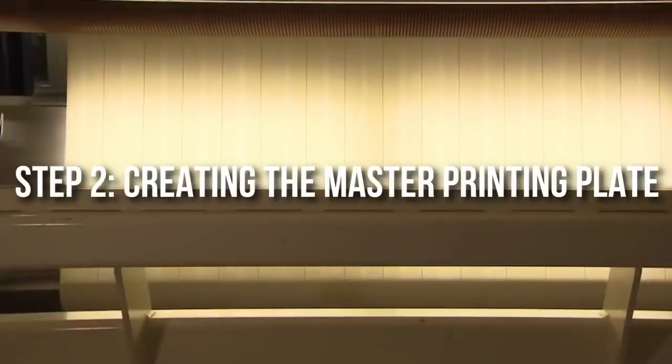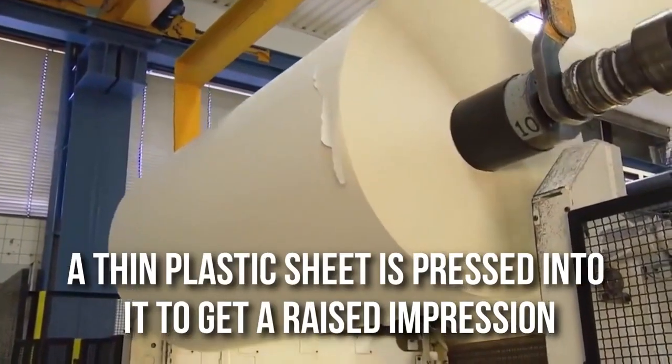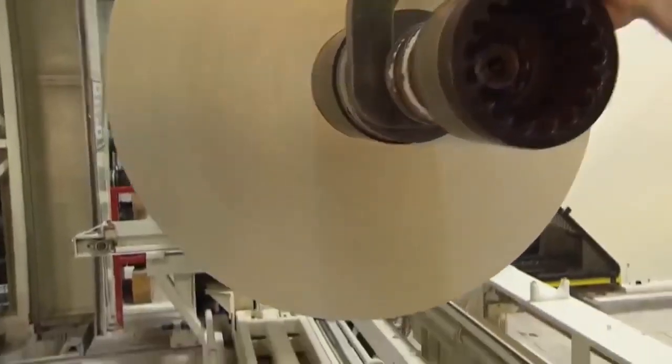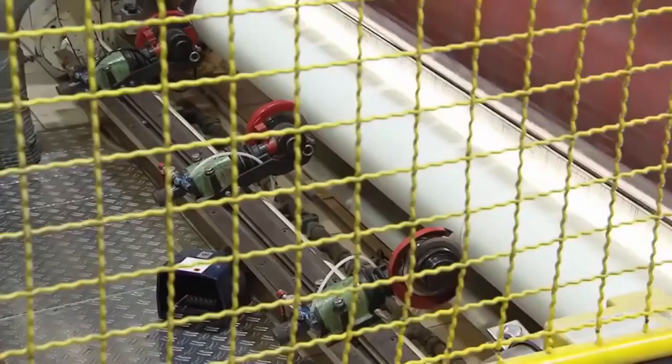Step 2. Creating the master printing plate. Once the master plate is done, it is then inspected, heated, and a thin plastic sheet is pressed into it to get a raised impression of the full design, and then the die is kept in the storage. Using the plastic also, further processes are followed to manufacture the master printing plate, which is used for the printing purpose. Different countries have unique processes for their currency designs which combine various elements to increase security.